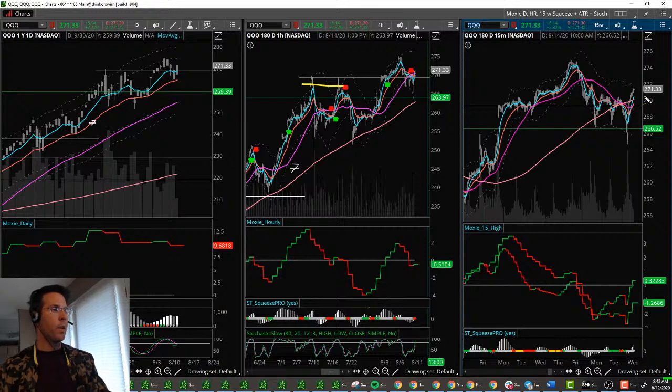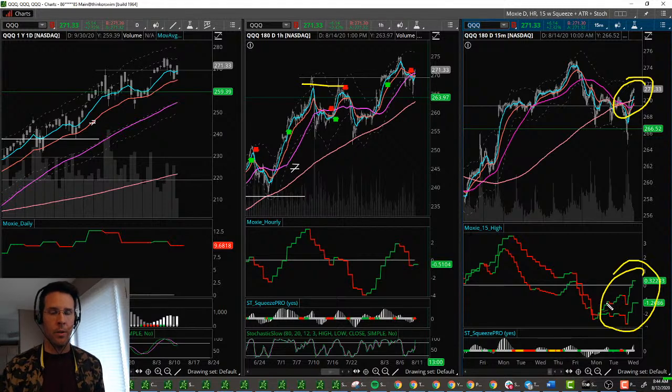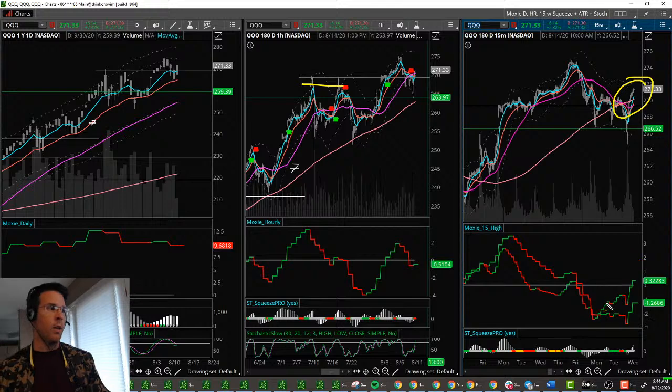The other thing is, here is the Qs today, back above the 15-minute 50, but the 15-minute Moxie indicator does not look good. That is not strong. One of them is barely crossing above 0. The other one is still below 0. I don't see a setup right there, and they're spread. They're kind of just mixed and jumbled. And so I'm looking at this, and that's making me pause. That makes me really concerned about going long today on something like the Qs.